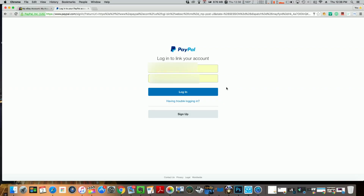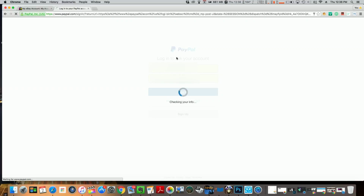Anyway, so it takes you right to PayPal right here. And I've already saved this information in my computer, like a keychain, as far as your username and password, so it's already preloaded. Otherwise, if you already have a PayPal account, it's more likely going to bring you to a login page like this, so you'll just enter your username or your email address along with its corresponding password right here. So I'm going to go ahead and log in. It's going to bring me right in here.